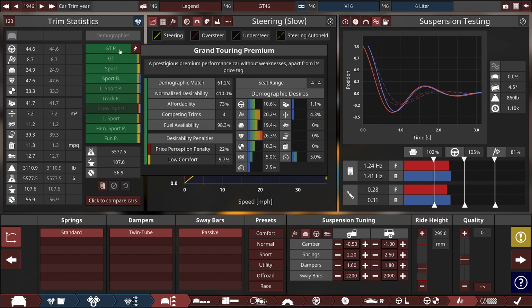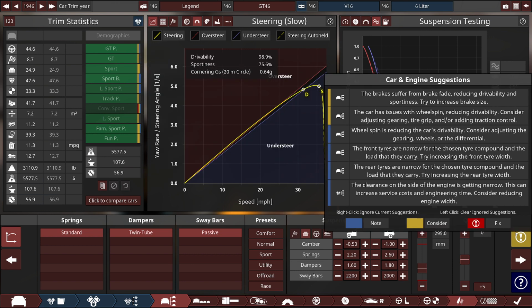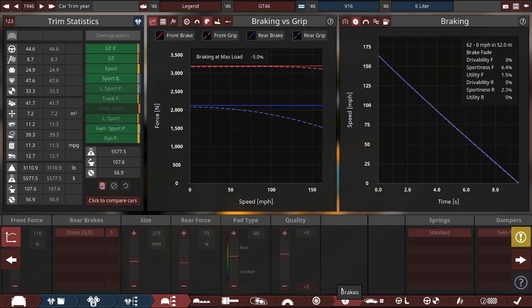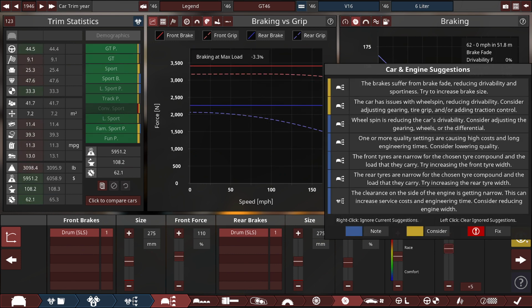We have to actually make our car more expensive. Interesting problem to have. All right, we're going to keep going to the brakes then. The brakes kind of suck right now, so let's make the brakes a lot nicer and see if that fixes it a little bit. Brake fade.